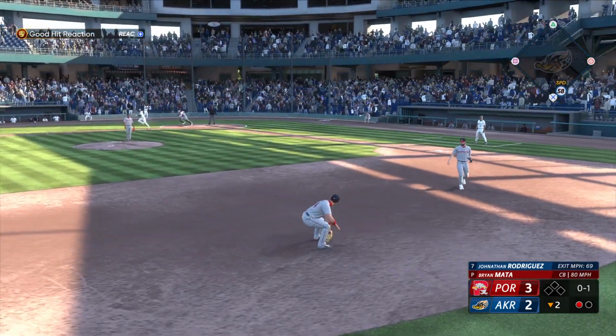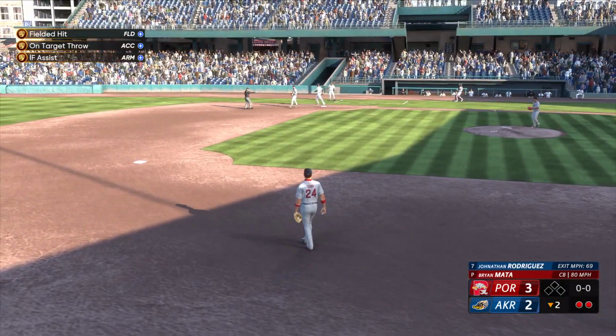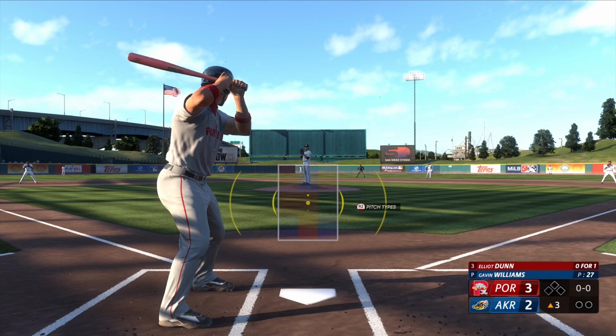Swing and a ground ball out to short. Gets it to first, and there are two outs. Top half of the third inning. Here's the shortstop at the plate, Elliot Dunn.